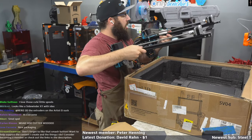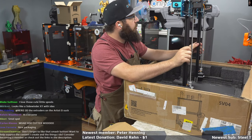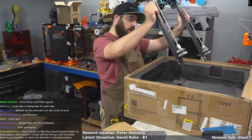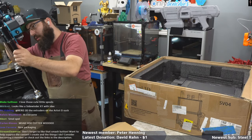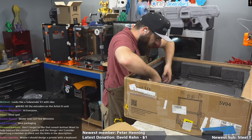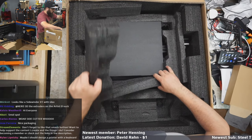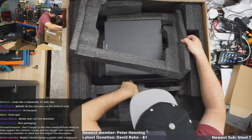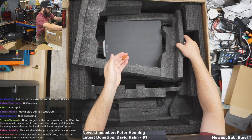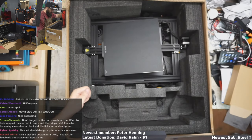Here's our gantry. It's 2040 V-slot. This is a V-wheel machine. There is some machining on these, so we'll come back to those in a bit. Get it all out. Anything down here? Nope. That's a spring, and that came out of something. The bed's not attached. Okay.